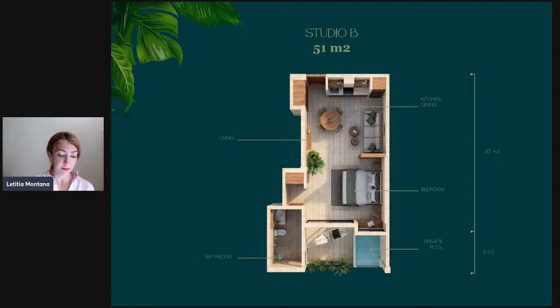That's 10.76, about 548 square feet. Well, that's the size of a lot of condos in Toronto, if you ask me, even one bedrooms. But this is still a studio.